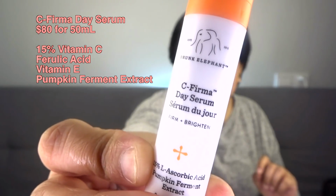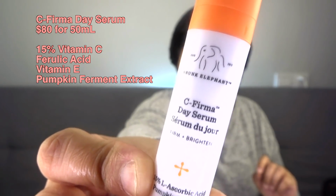The next one is the C-Firma Day Serum. This retails for $80 for 30 ml, and this is a vitamin C serum, formulated with ferulic acid and vitamin E. This is actually a good antioxidant mix because not only will it fight free radical damage on your skin, the ferulic acid is also very effective in lightening your dark spots or acne scars. This is a 15% vitamin C formulation, and that is a well-tolerated percentage.